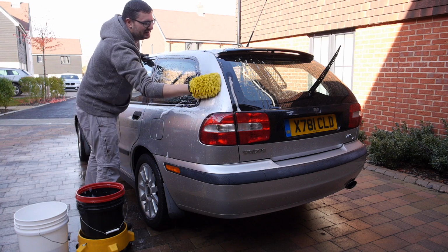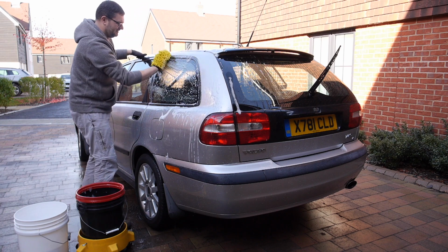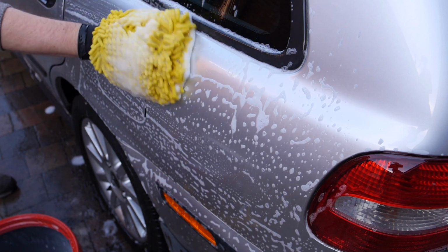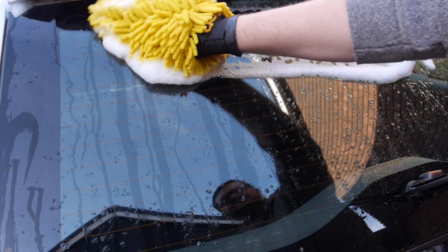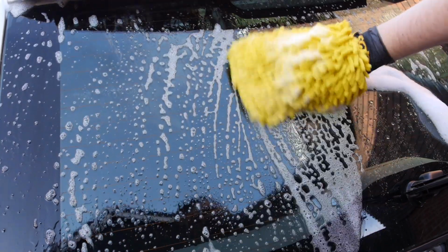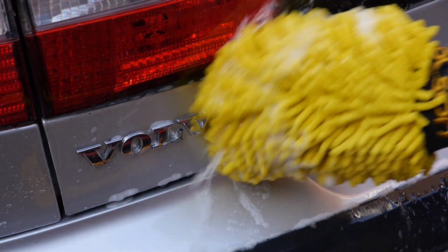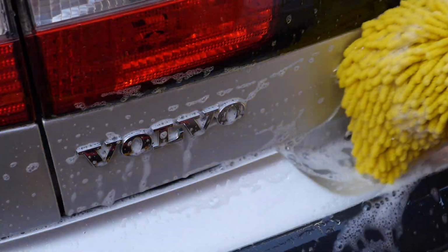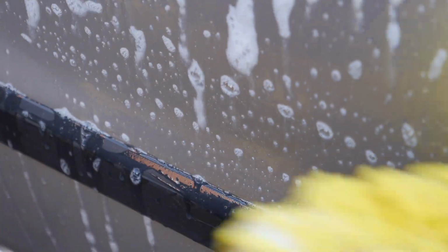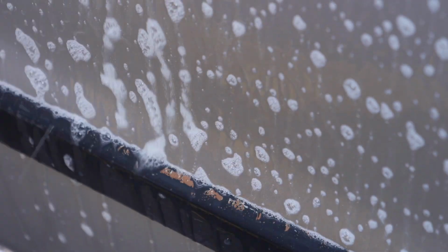Nope. And this is gliding on nicely. Nice level of suds. It's picking up dirt in the noodle, so I'll rinse it off, get all that dirt out of the fabric, and back in for some fresh stuff. Yeah, it's gliding along nicely, lifting the dirt, which is good. And it feels nice and smooth on the paint actually.